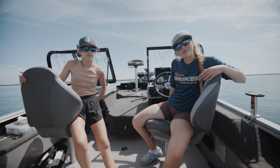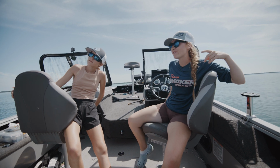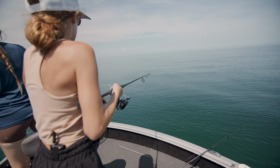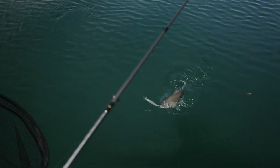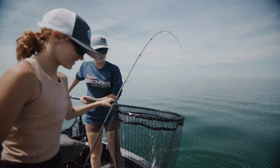All right, guys, well, that is it. We lucked into a pretty cool opportunity, something that we've actually never done before. We have never targeted this species of fish on the bay, and we have actually never caught them on the bay either. So it was a fluke thing, and we decided to smash on them. It was so much fun catching those silver bass.